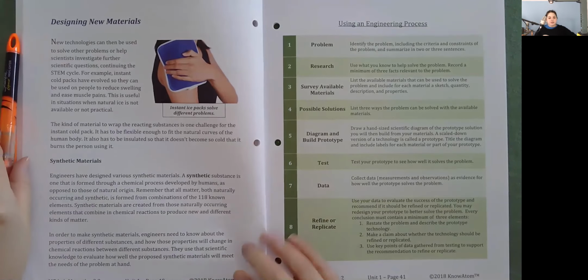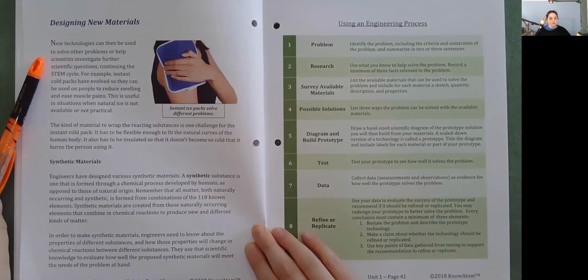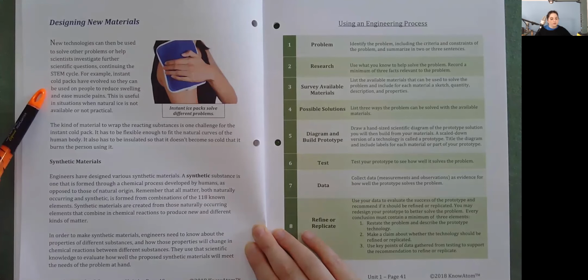Designing new materials. New technologies can then be used to solve other problems or help scientists investigate further scientific questions, continuing the STEM cycle. For example, instant cold packs have evolved so that they can be used on people to reduce swelling and ease muscle pains. This is useful in situations when natural ice is not available or not practical.